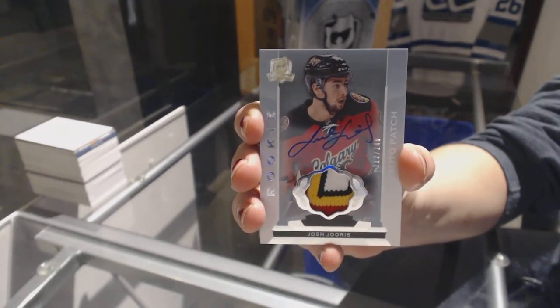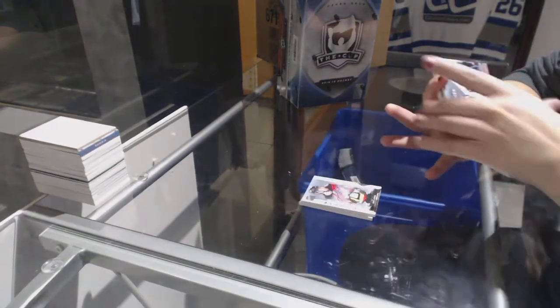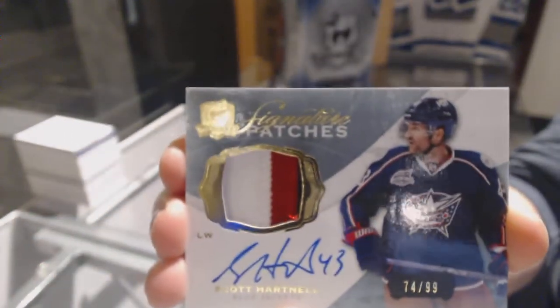Four-color rookie patch auto for the Columbus Blue Jackets. We've got a signature patches numbered to 99, Scott Hartnell.